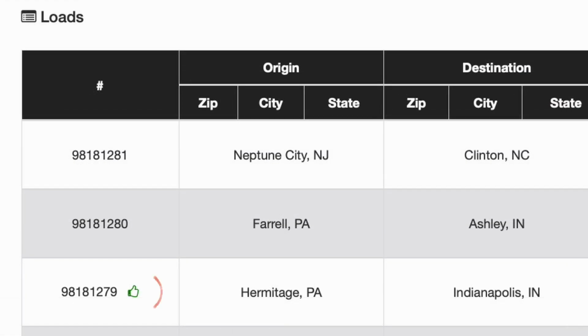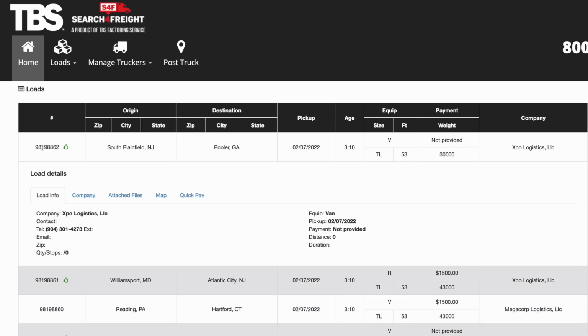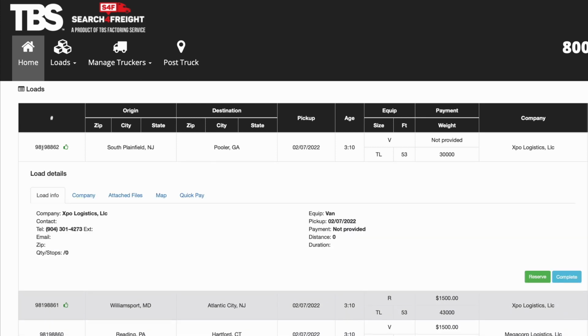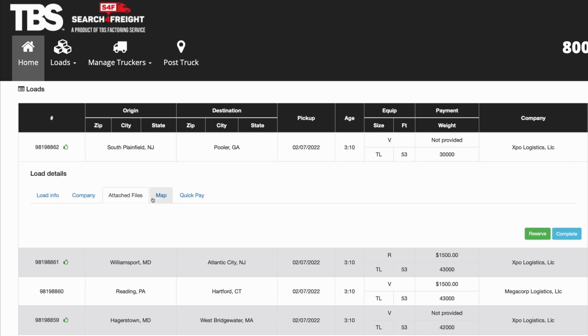If you see a green thumbs up next to a number, this means the company is already pre-approved to factor with TBS. By clicking on a load, you can view more details about the load and other contact information if needed. Here you can select load information, company information, any attached files the company has uploaded for the load, and the load's map route.